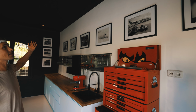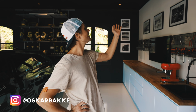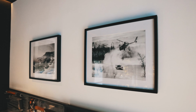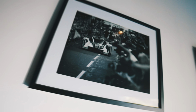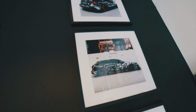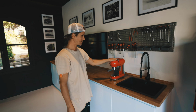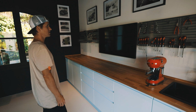And then we had to put a little artwork on the wall. So thanks to Oscar Backe, we went through and looked at the best photos we have from over the years of Gumball. And then, of course, we need a coffee machine, and it matched so well that we had to bring it up here. Nice black sink, and then just some general storage.